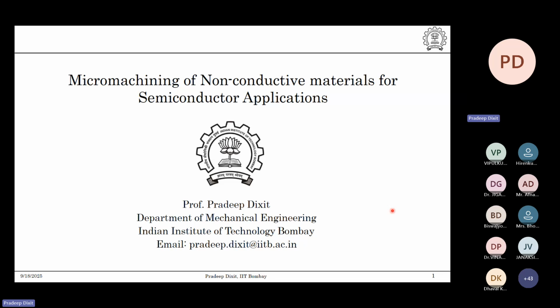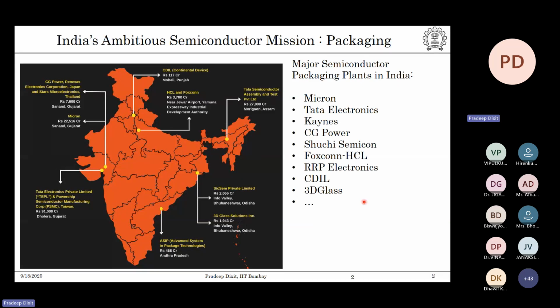So let me first highlight a few things about this particular domain. All of you are probably able to see this map. Right now, thanks to the activity under the Indian Semiconductor Mission, you can see that various microelectronics as well as semiconductor packaging plants are being set up across various cities in India, and Gujarat, of course, is taking a lead in that domain. Gujarat is going to have about 5 semiconductor packaging related plants within India. Tata Electronics, we have Micron, we have Kaynes, we have the CG Group. These are the 4 major electronic manufacturers setting up plants in Gujarat.